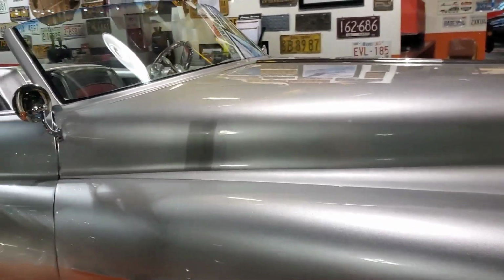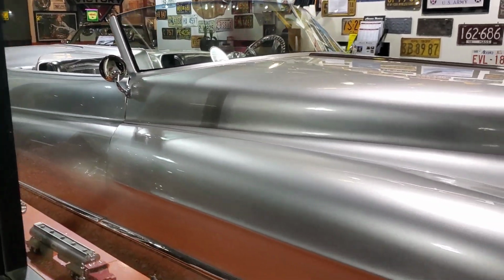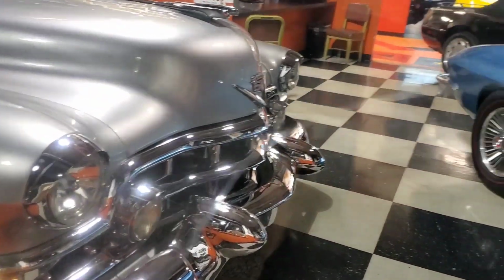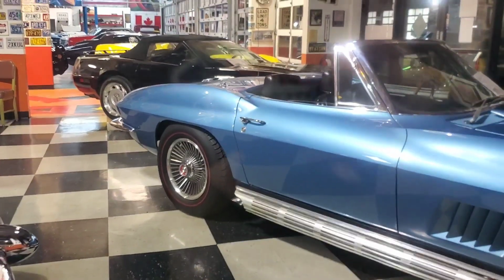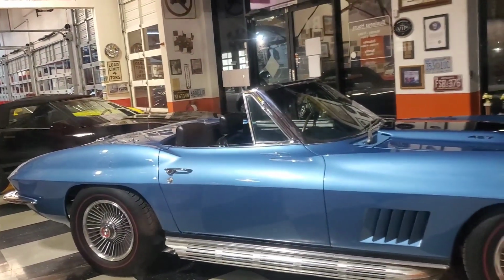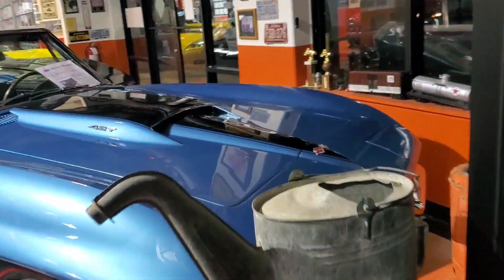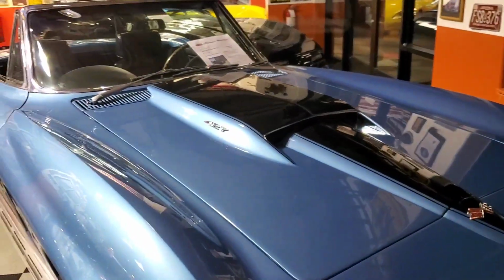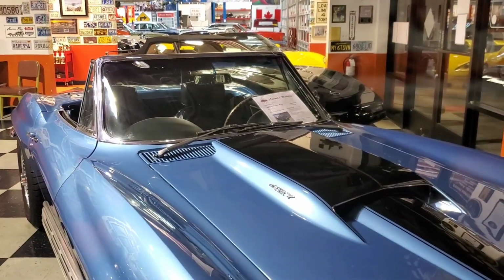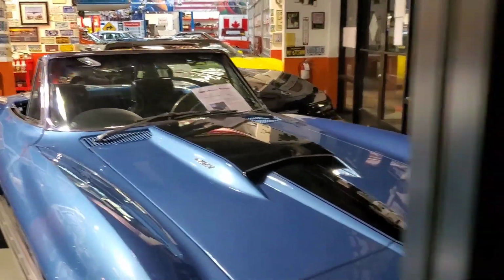This Cadillac's pretty nice, huh? Silver bullet. Big old bumpers on that. And that 67 Corvette. Looks like some Marina blue. The 427. Yeah. Man. How many of us would love to have that? Black interior. Oh boy. That's nice.